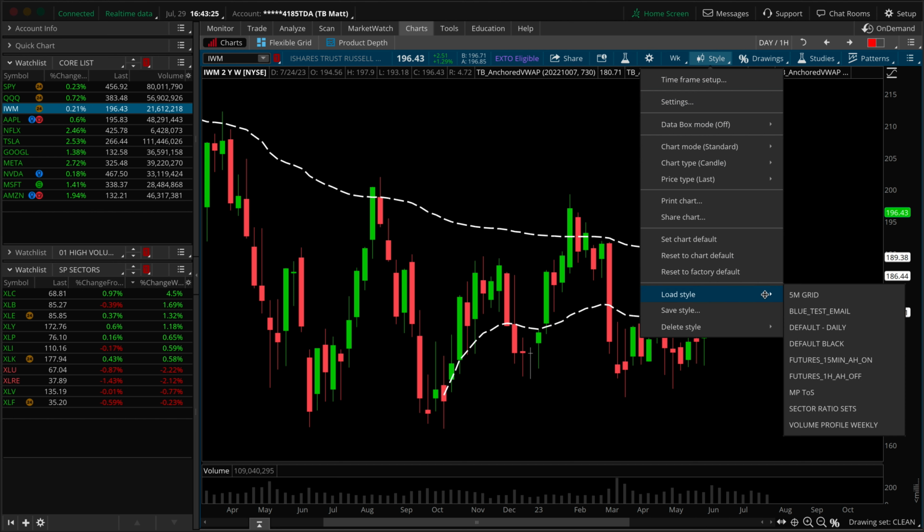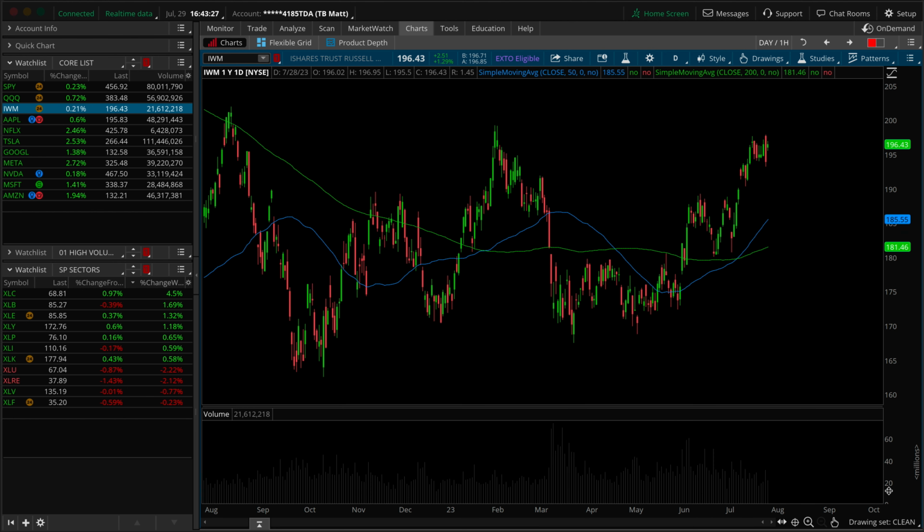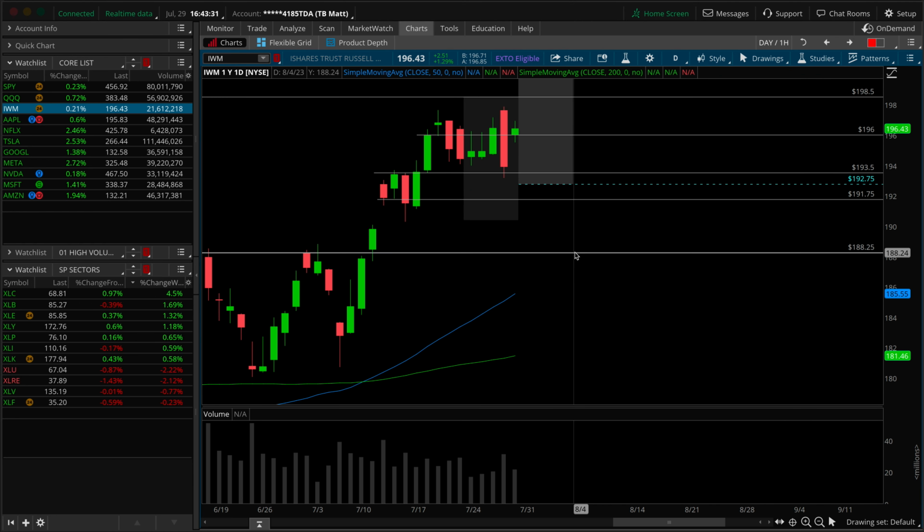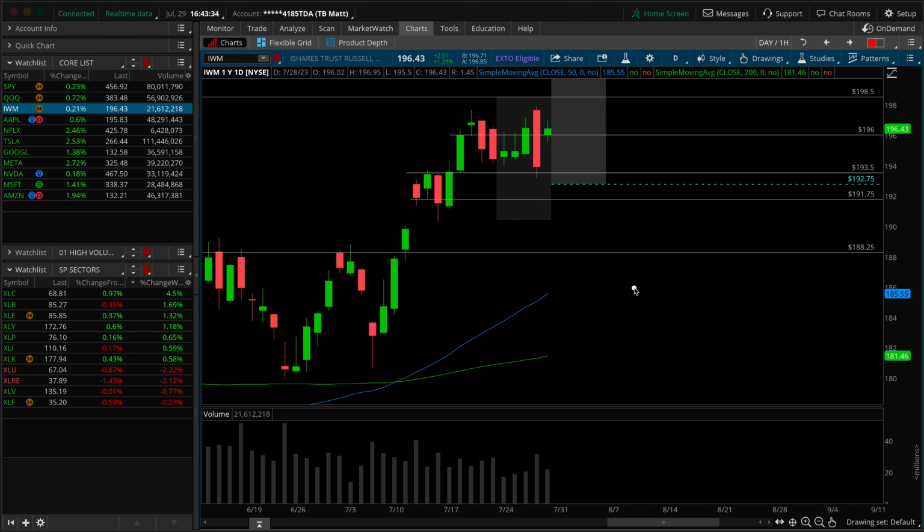Let's get on down to the daily time frame chart, and we will go ahead and throw our drawing set on. We'll keep it very brief out of the IWM and small caps. This perhaps is the most interesting because on the Thursday session, we actually swept all of the balance lows.